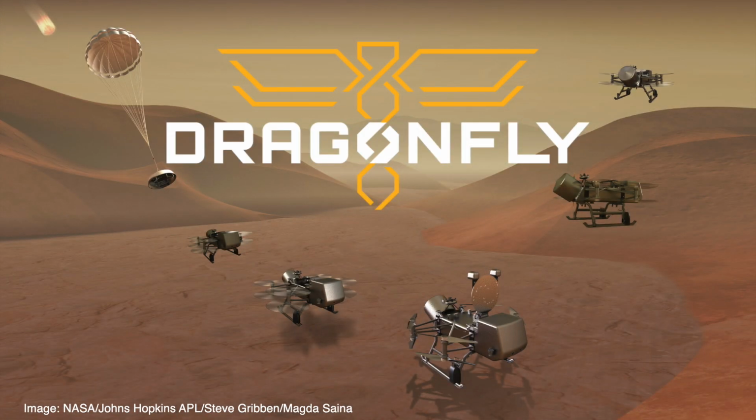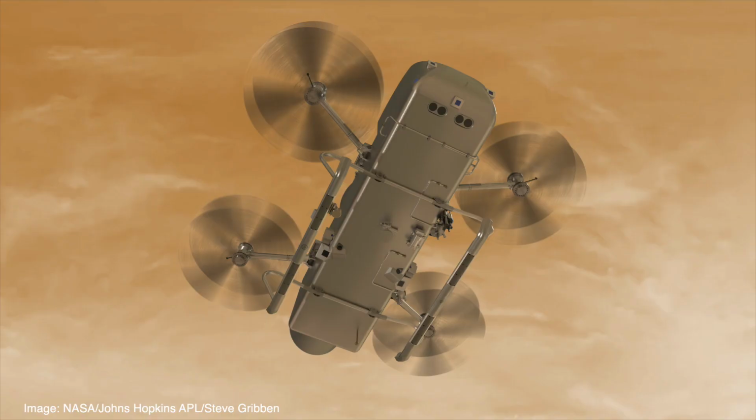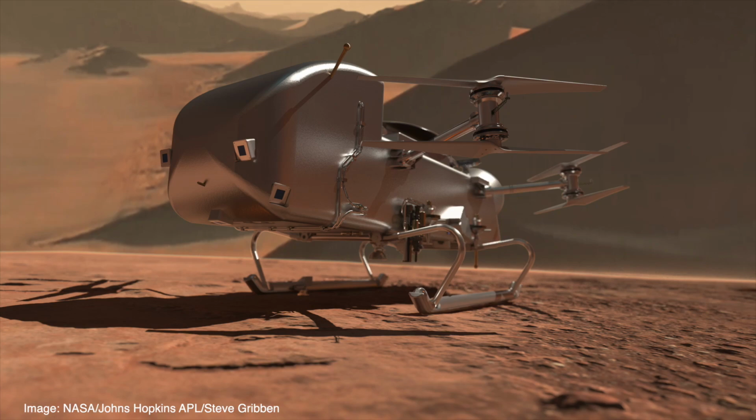Dragonfly, a nuclear-powered copter, will fly across the surface of Titan. Titan's dense atmosphere and low gravity make flying an ideal way to travel between diverse areas on the large moon. Developed by Johns Hopkins Applied Physics Laboratory, as part of NASA's New Frontiers program, Dragonfly will analyze the composition of the surface and atmosphere, while looking for chemicals related to both water and hydrocarbon-based life.